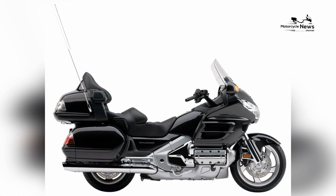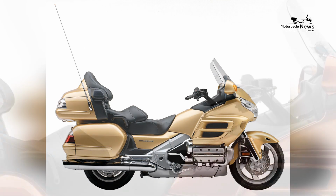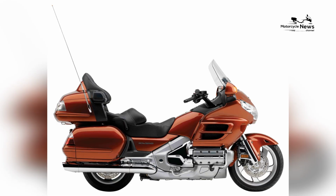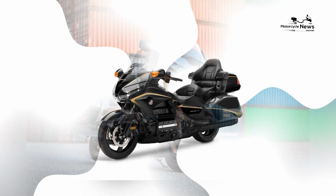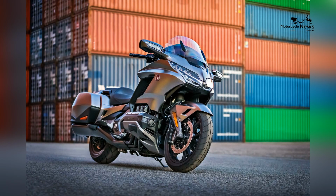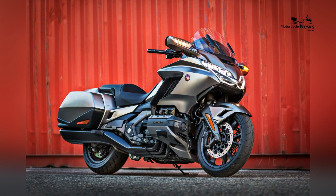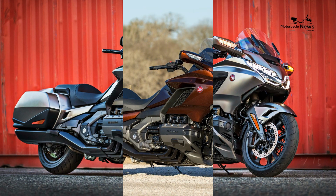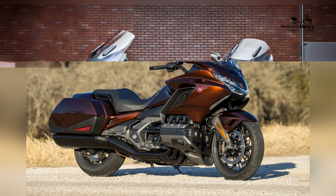Background and description. The Honda Goldwing is a powerful and comfortable touring motorcycle designed for long-distance travel. It's powered by a 1,833 cubic centimeters flat-six engine that delivers a smooth and torquey performance, perfect for highway cruising. Key features and benefits. Powerful engine. The Goldwing's engine provides ample power and torque for effortless acceleration and highway cruising.